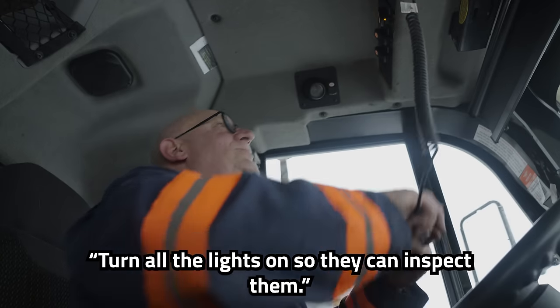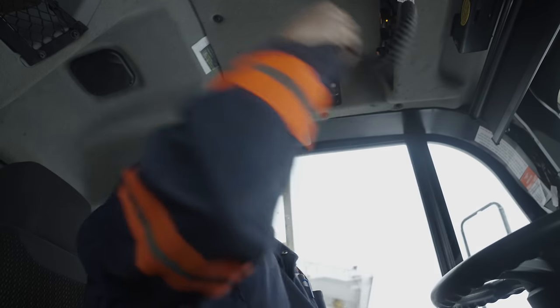Turn all the lights on so they can inspect them. Awesome.